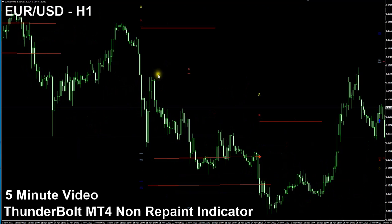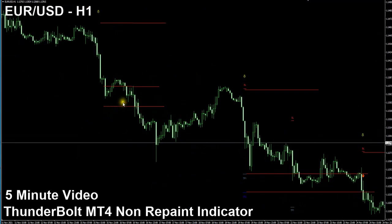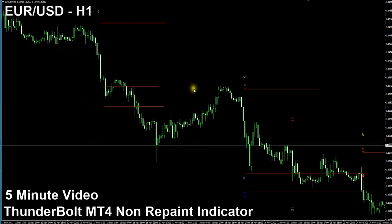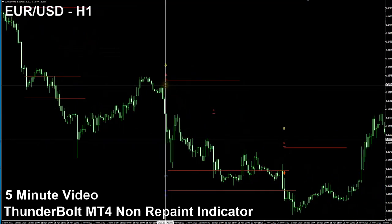Then we come to this one here. So the reason I draw these lines and the little yellow arrow is because these lines here, the SL, TP1s and 2s, they do disappear over time. So it makes it very difficult to review this indicator on the MT4 strategy tester. So I'm trying to review it manually. So this second trade we had here was from the 19th of November.